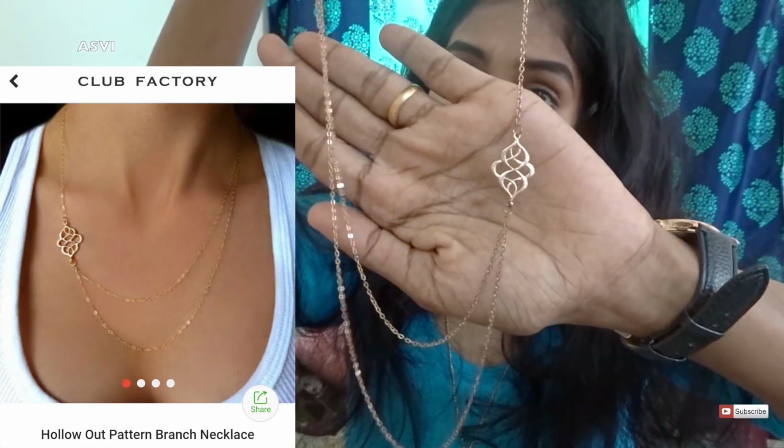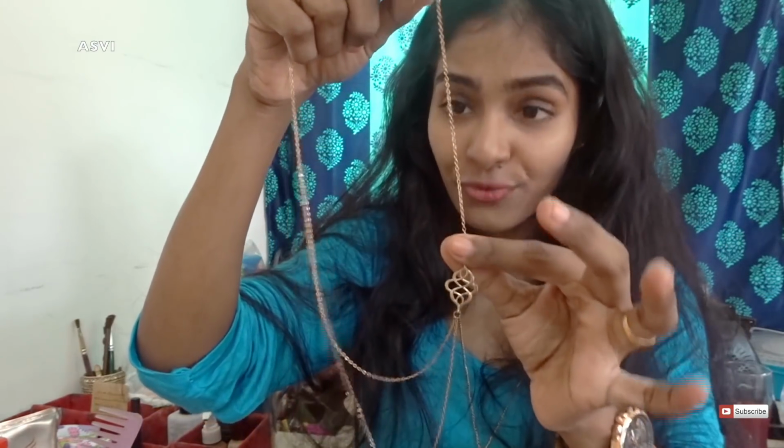This one again, you guys must have seen it for sure because I have worn it in one of my vlogs, and I should say the design is pretty good. Since I have worn it more than 15 times, its color has started to fade. For other jewelries, I have worn it once or twice, so its color is still perfect.